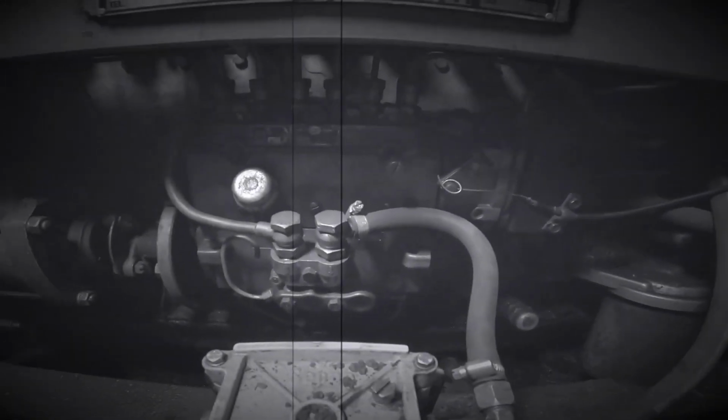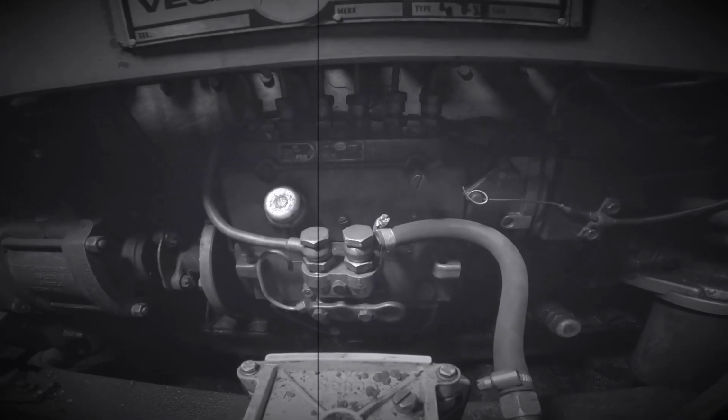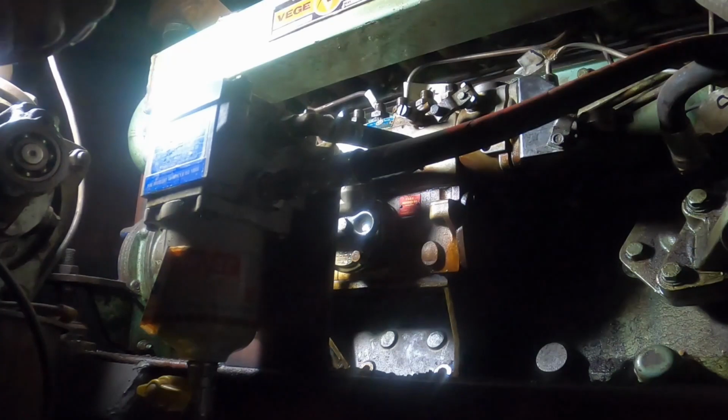Welcome to the engine room. So, today we're going to remove the fuel pump. I have never removed a fuel pump before, so this is going to be an interesting experience. Now, I don't know if this is fully disconnected or not.